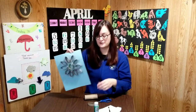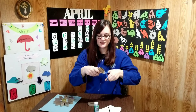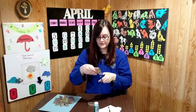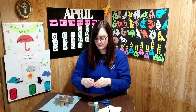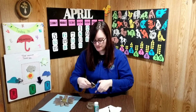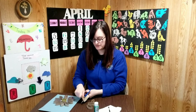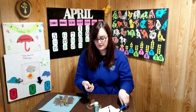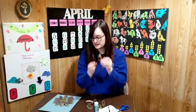I'm making a flower. So what you're going to do with the scissors is you're just going to take it and cut strips out of the paper tube, the cardboard tube. And then once you're done cutting them out, I will show you what we're going to do with them. It does not matter how wide you make them. You can make them as wide or skinny as you want. So now they look like this.